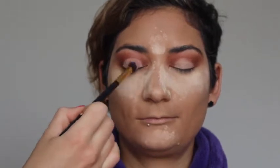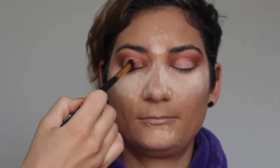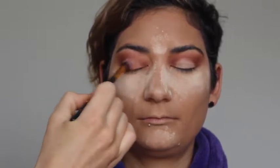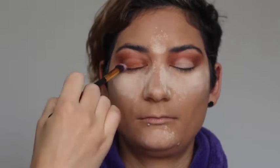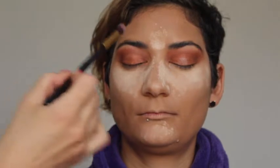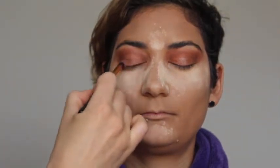Next up we have the shimmer. So we have decided to go with a nice bronzy, slightly goldy but mostly reddy shimmer, so it blends in with the rest of the makeup look, so it's not too outrageous.